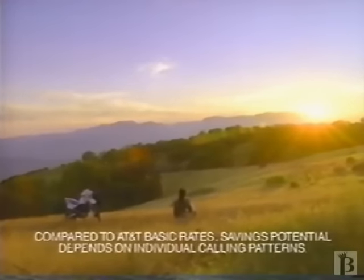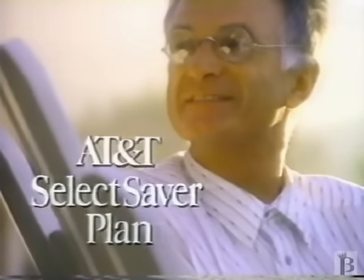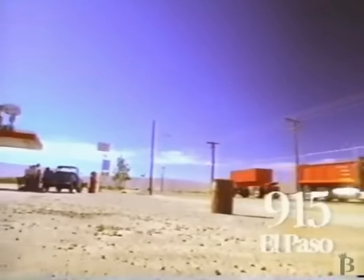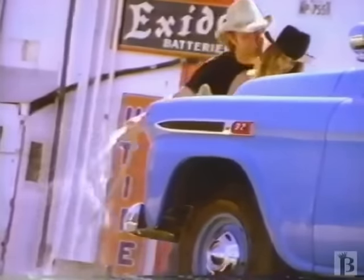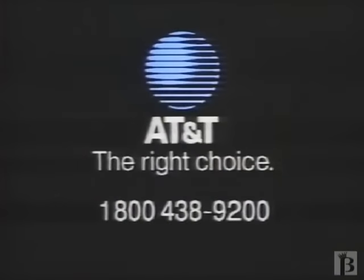Pick a place, any place, and AT&T can take you there for less. Announcing the AT&T Select Saver calling plan. Just select an area code and you get AT&T quality and special low prices 24 hours a day, no matter how many different people you call. AT&T Select Saver, one place, but so many of the family and friends you want to be with. AT&T, all you need to reach out.